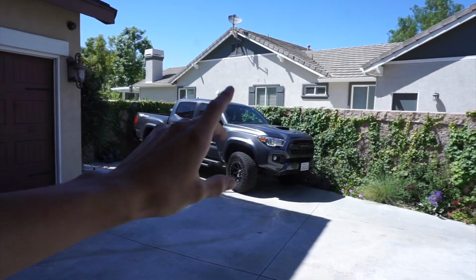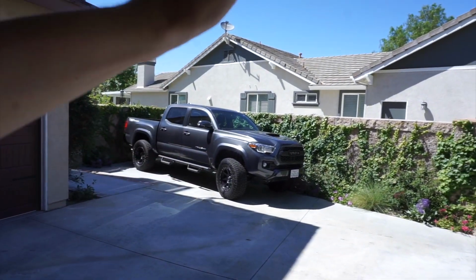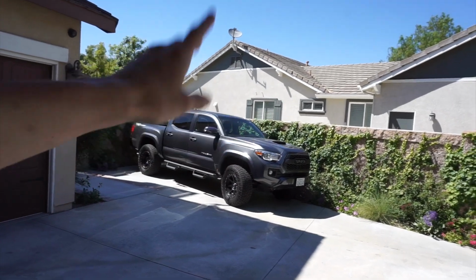Now with that being said, Bryson's Raptor grill lights for his TRD Pro grill came in a few days ago. So we were supposed to put them on today, but Sleeping Beauty was still sleeping till I think 3 when I started doing this. So that's either going to happen right now or tomorrow.